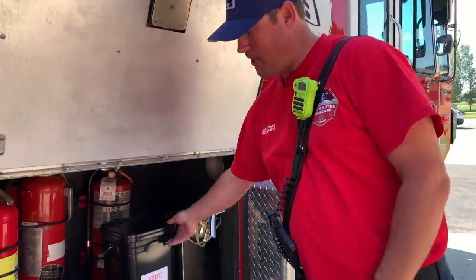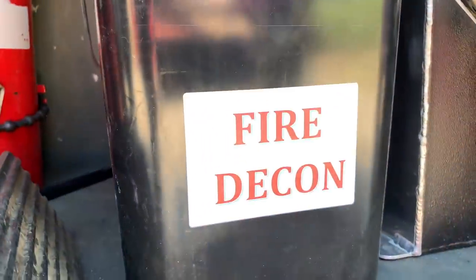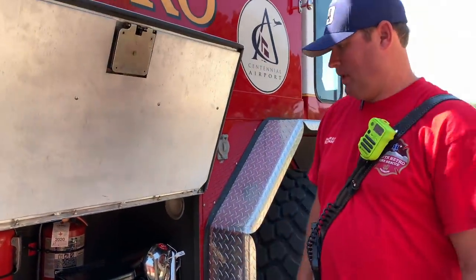We've got a fire decon bucket right here. Just like everything else, we're pretty conscientious of the cancer risk. So if we do need to, we've got the capability of doing a decon at the airfield prior to coming back.